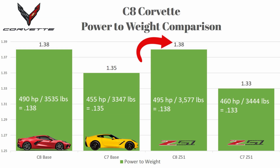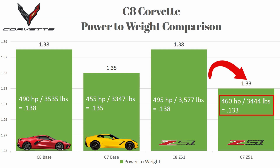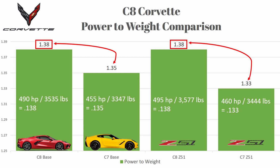And then you flip over onto the Z51 cars. The Z51, even though it's 5 more horsepower, remember the weight difference between the C8 Z51 and non-Z51 is about 40 pounds. That's translating into an equal power to weight ratio for a Z51 or non-Z51 car. Now the story is a little different in the C7. You can see 460 horsepower divided by the vehicle's weight is 1.33. When you compare that to the base model, it seems like the base model has a better power to weight ratio. All in all, you can see that the C8 is improving upon the power to weight ratio when you compare it to the predecessor C7 model.